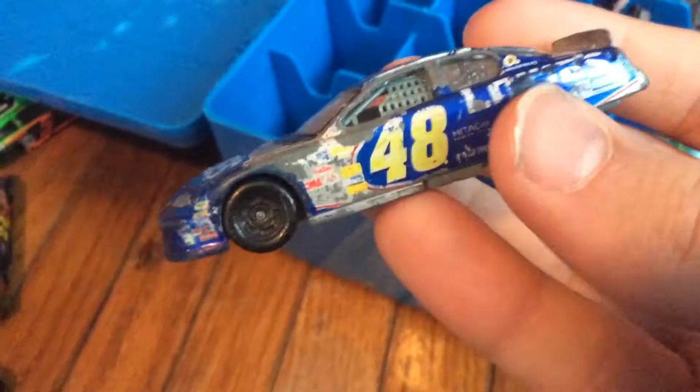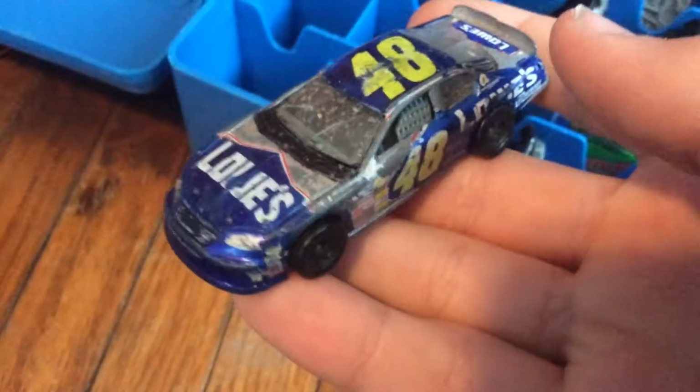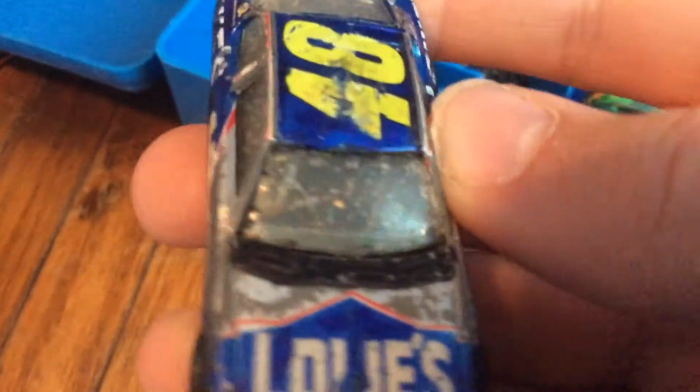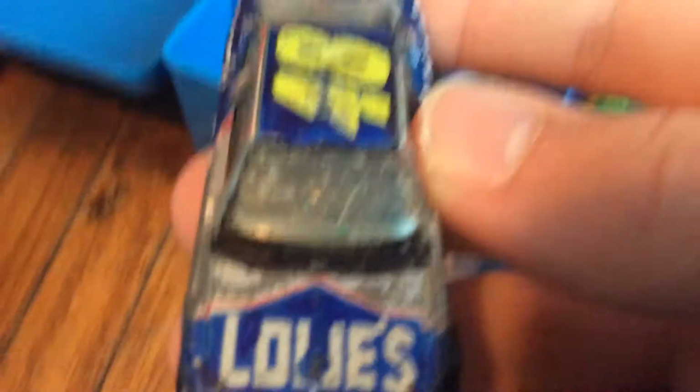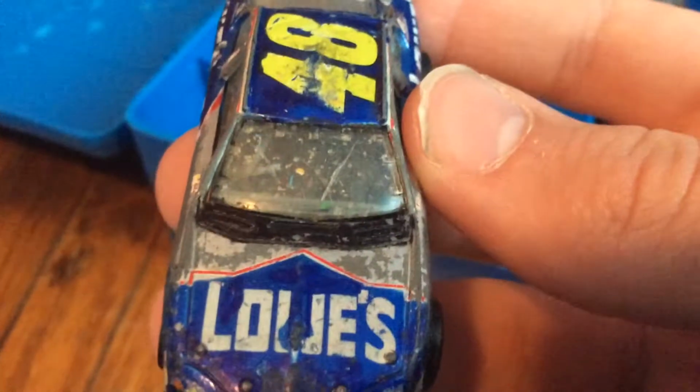Next we're going to be looking at a Jimmy Johnson car I got from my birthday. I don't know what year this is because I've already looked at it, and it is made by Racing Champions. So, Racing Champions car. Clearly, tons and tons of junk in the windshield there. Not sure how good the camera's picking that up, but junk in there. The 48's all scuffed up.